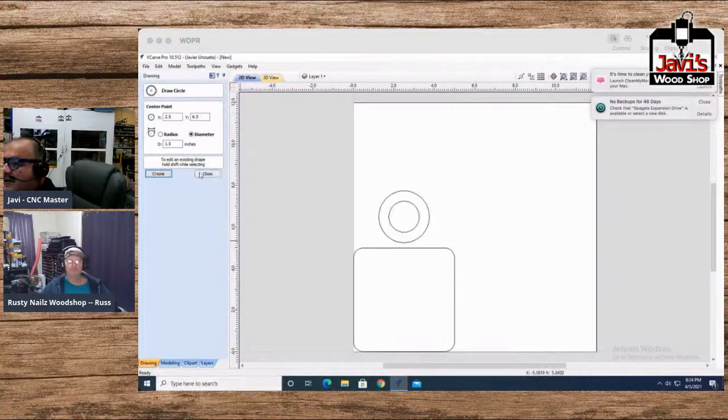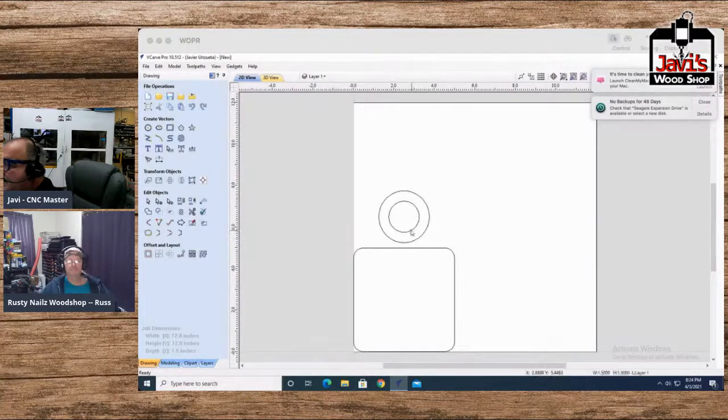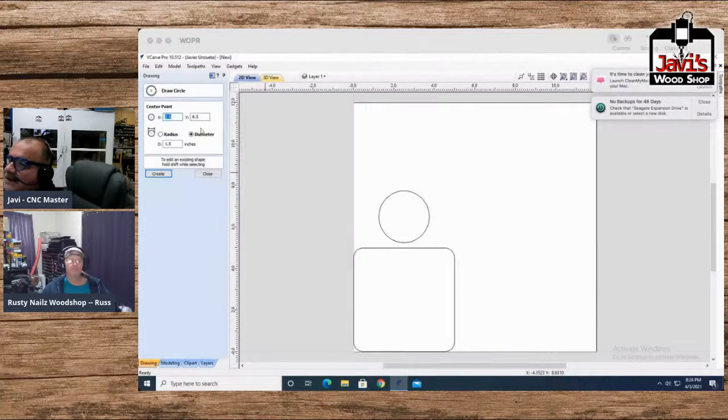And I don't want it there. I want to just basically move this right butt up against here. Let me see. Is that too much? Yeah, it's too big. Let's try a little smaller circle. 1 inch is good.